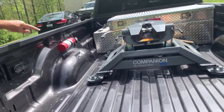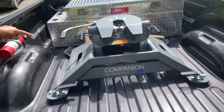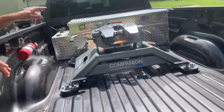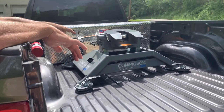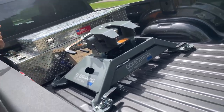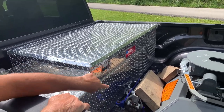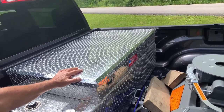That's your fifth wheel. That's a 25,000-pound BW Companion fifth wheel. That thing is made for the heavy load. And I'm going to tell you something up here as well. This is a 90-gallon fuel tank underneath this toolbox. Now, how cool is that?